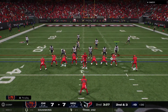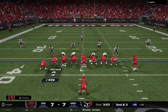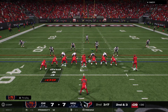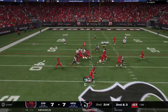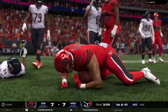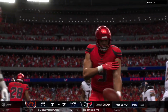Ball on the 36 now. Here's 2nd and 3. Stroud off the play fake, got this into the hands of the tight end, Jordan. And he's going to have another first down as the tackle's made here at the Bears' 22-yard line.